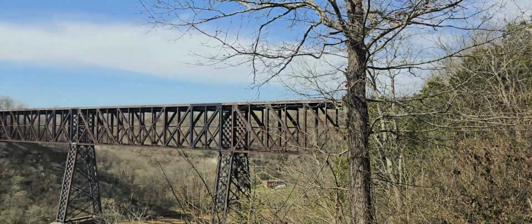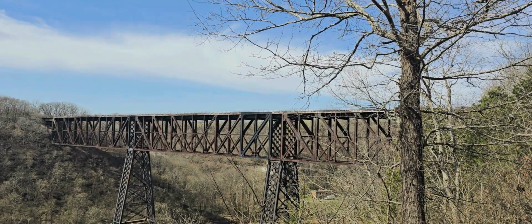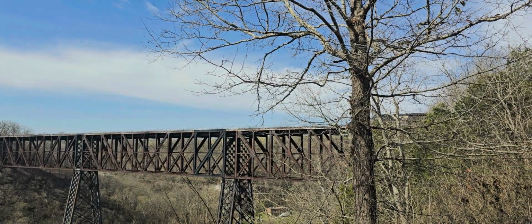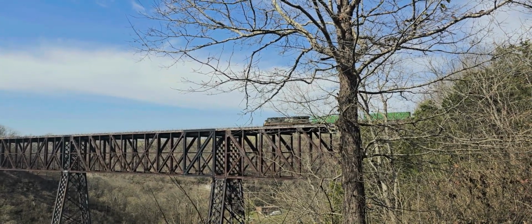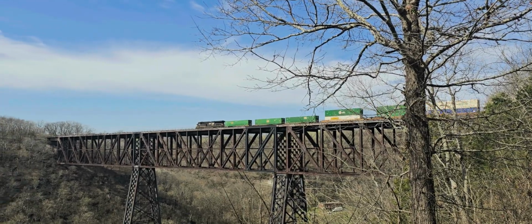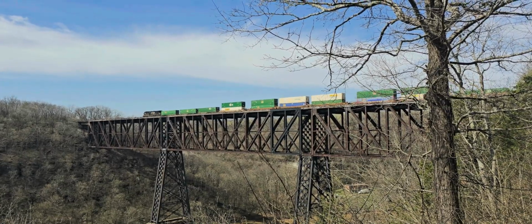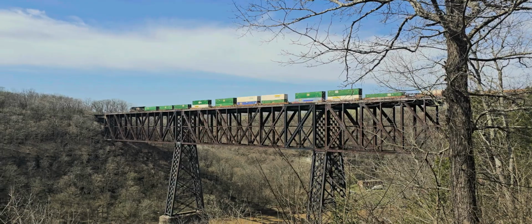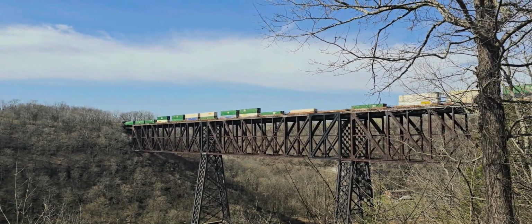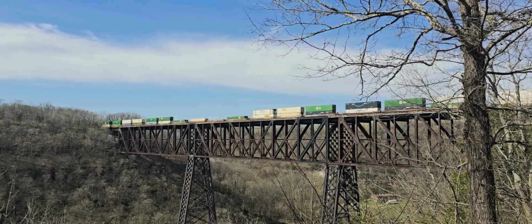I'm down here at High Bridge this afternoon. Well, it's still morning time. Down here at High Bridge, Kentucky. We got a Norfolk Southern train coming on. Looks like 29F maybe. Look at that. It's nice coming down here when everything's not overgrown because it's the middle of summertime. Look at that shot right there.